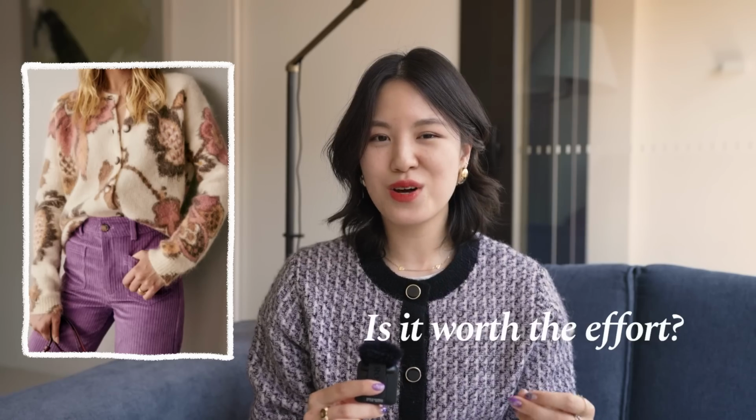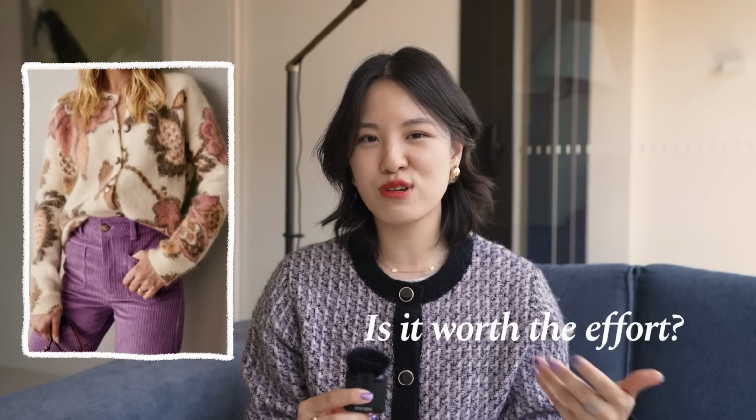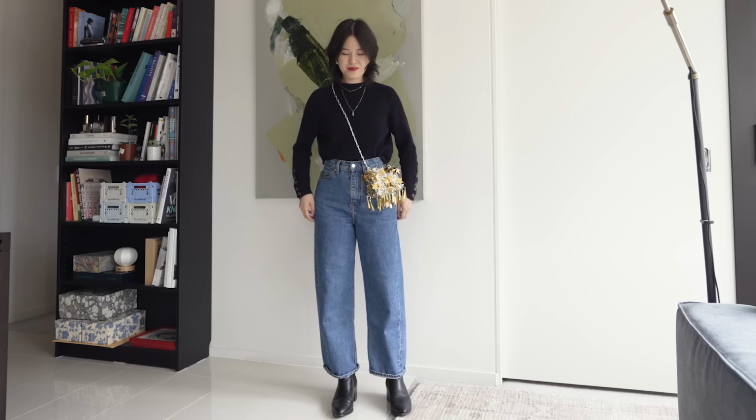The more statement something is, the more perfect it has to be, because there are just so many louder details where if I don't love it, I'm just not gonna wear it. These pieces really need to look better than my everyday outfits, otherwise I might not go through the trouble of wearing them. Or they need to bring me enough joy because I just love the piece so much that I'm willing to put in the extra effort to wear it. I don't want to put in the effort and actually have it look worse than my typical everyday basics.